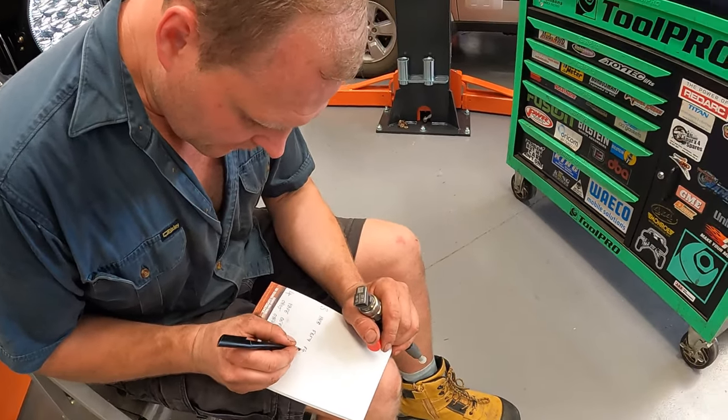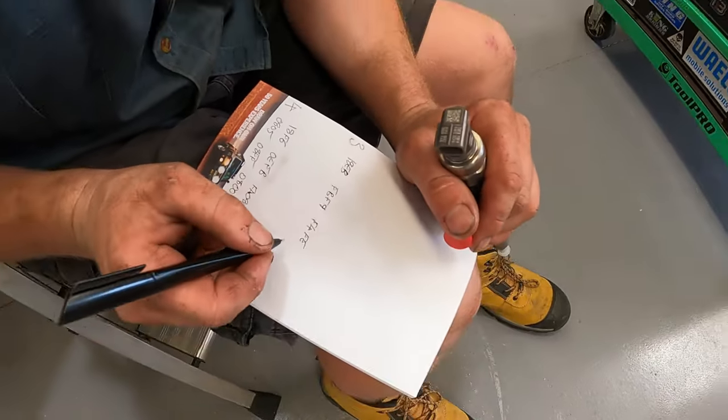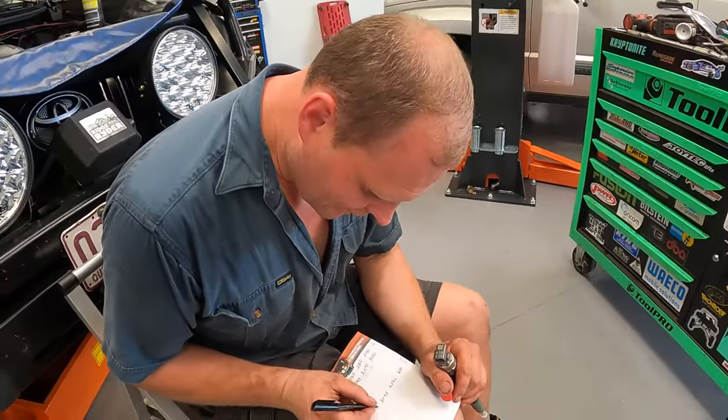Hey Dan, your writing's a bit messy, mate. It is. How are you going to read those numbers? It's doctor's writing, I've been told. Oh, well.